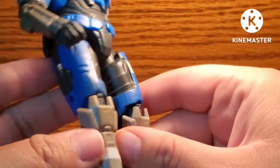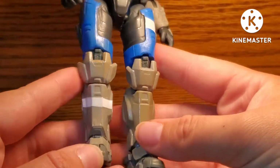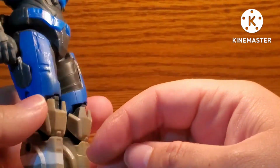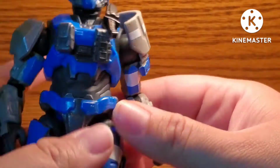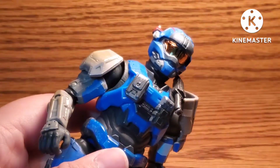You get the white stripe on his thigh, just a little bit of silver detailing there, as well as the white stripes on his pretty dirtied up armor pieces, which are on his shins, and it makes sense since he's going to be running through the fields on Reach that he'd have a little bit of dirt and grime there. It looks great though, I can't lie.